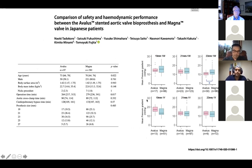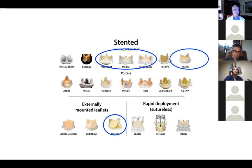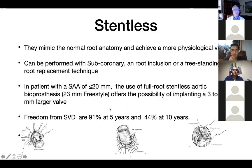This is a comparison between probably the two best valves available in the market at this moment: Magna Ease versus Avalus. The interesting thing is that both of them have a really good profile. In this Japanese series, they found that the Avalus valve had less severe prosthesis mismatch compared with Magna. That is pretty interesting. And if we look at the market, probably the best valves available at this moment are the Perimount, Magna Ease, Avalus, and Trifecta. If we see the stentless valve, they have a better profile.